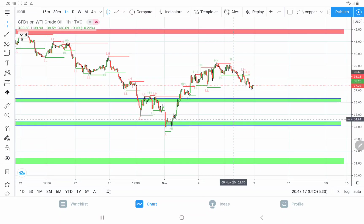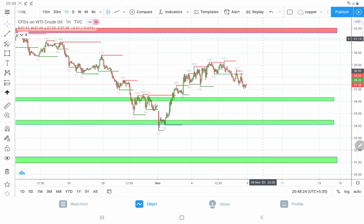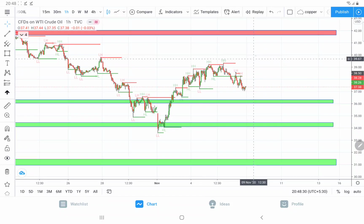And in case huge volatility comes, just try to be cautious with the levels which I have marked. Even with huge volatility, we can trade with small stop losses. Just mark these levels on your charts and focus on how price has been reacting to these levels, and you might get some kind of an idea. Thank you.